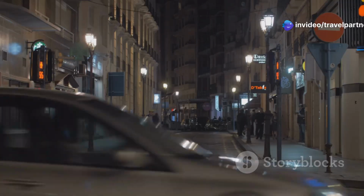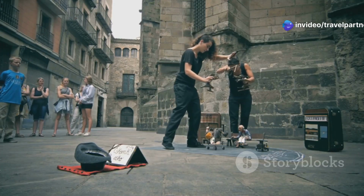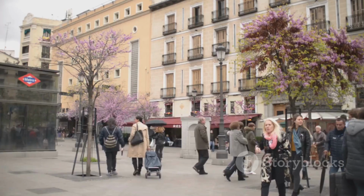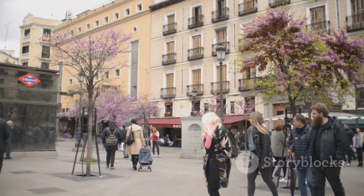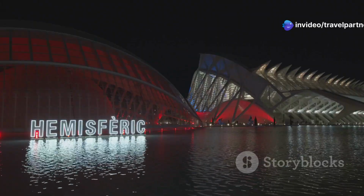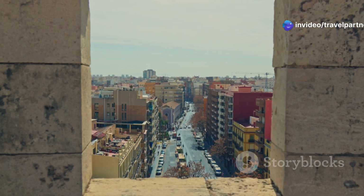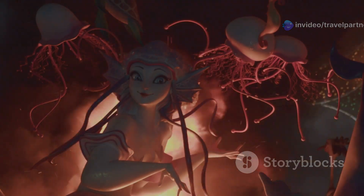Even when there isn't a big festival, you can find concerts, markets, and fun street performers. These fun things that just happen are a really big part of how people live here. Join in the fun, hang out with people who live there, and make memories you'll never forget. In Valencia, the best things to do are often free and full of happiness.